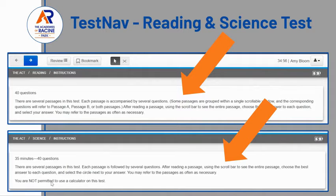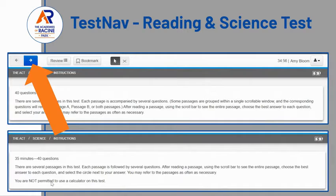So when you enter TestNav, again, these instructions are going to be the first thing you see. Get yourself familiar with these ahead of time so that you can skip this step and move right into the work and not waste that time. When you're ready to move on, you're going to hit this arrow. Remember, these are the arrows that help you get to the next question or back and forth within the test.